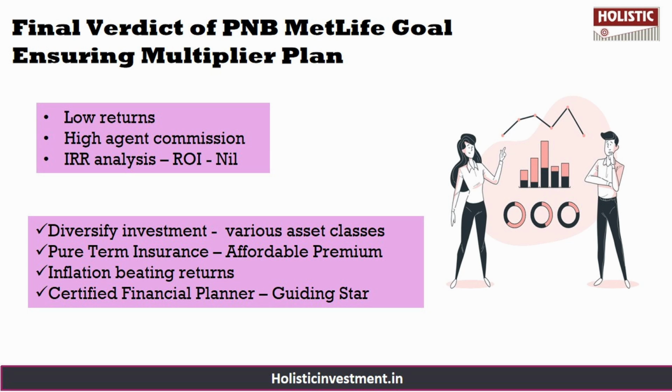So what is the final verdict on PNB MetLife Goal Ensuring Multiplier plan? Is investing in this policy worth it or not? So this is a policy which offers a variety of choices like 5 plan variants, 3 investment strategies and 17 fund options, allowing investors to tailor the plan to their preference.